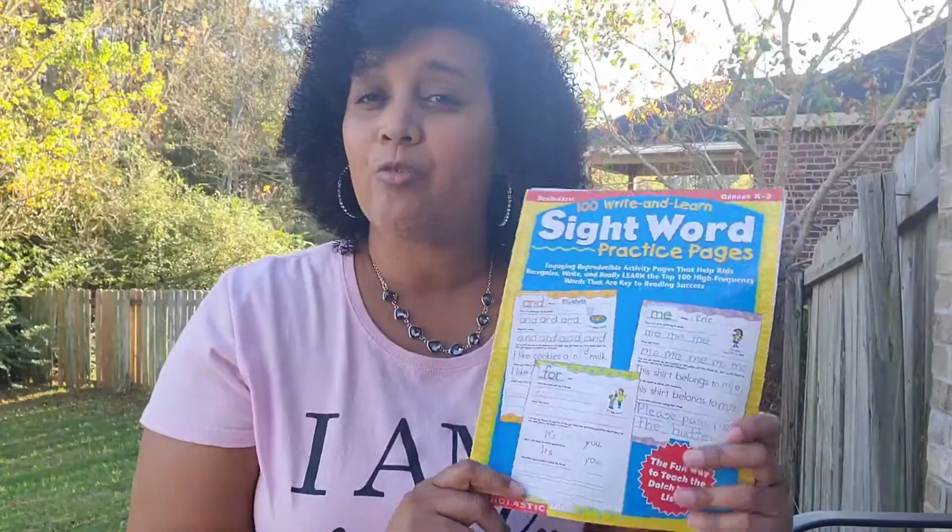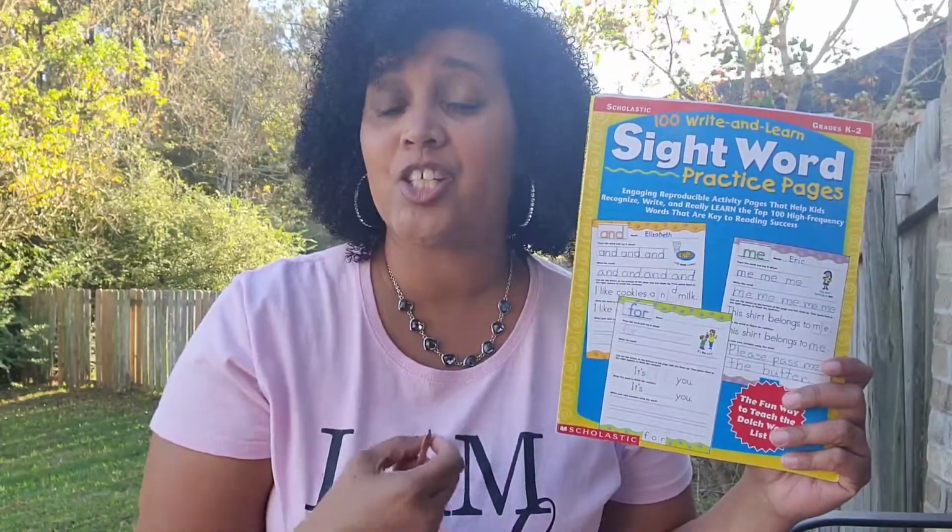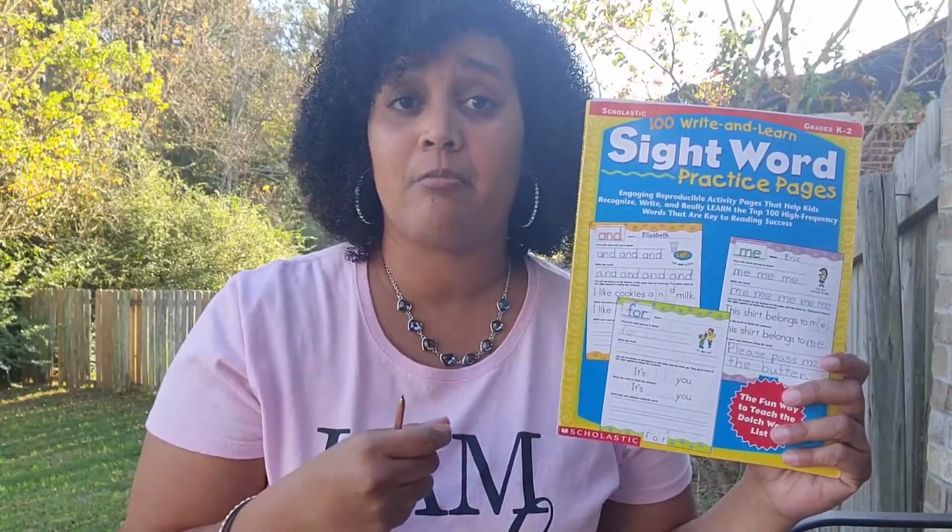The other thing that I do, because I'm not really stressing handwriting for her right now, is that she does write, and I correct her writing as she goes. But because I'm so heavy into reading and phonics and sight words, I did not want to overwhelm her. Again, this is my child that is sparkly and has lots of energy, so I try to keep the lessons really short.